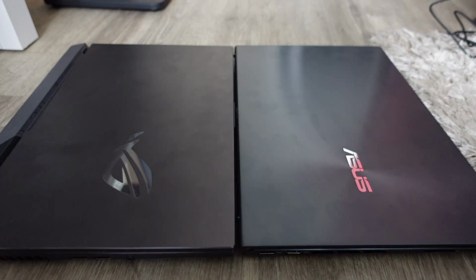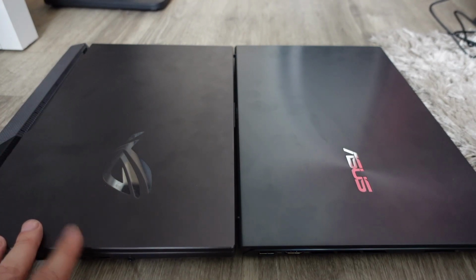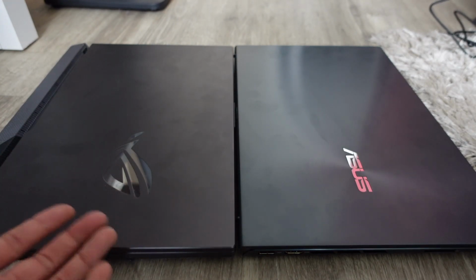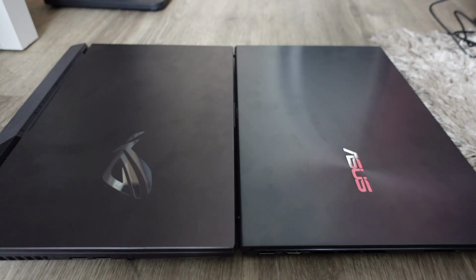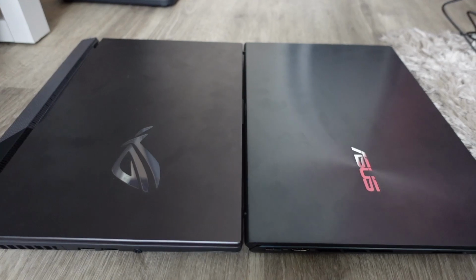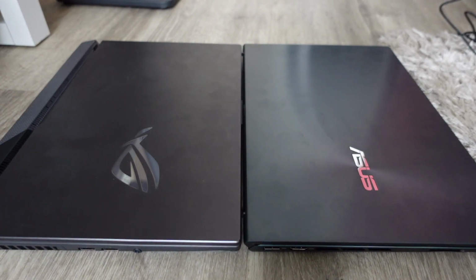And in the design as well, I should say that the ROG does have a cooler design. Now that's subjective, right? I guess some people prefer the more professional look of the Zenbook, but I do like the Strix's more gamer-focused design with the RGB lighting and everything. So that's another thing to consider. If you guys care about the cool RGB stuff, then the ROG is definitely the way to go.